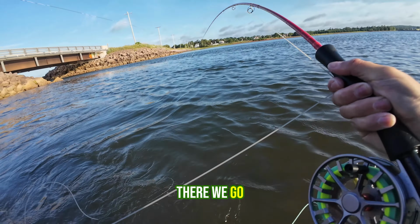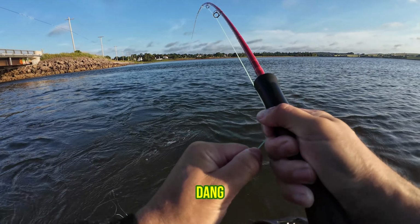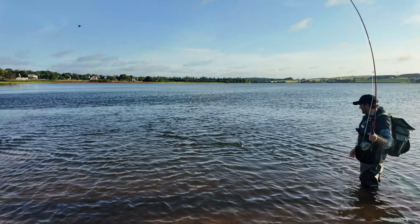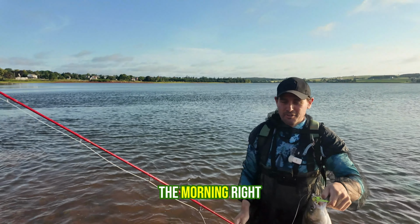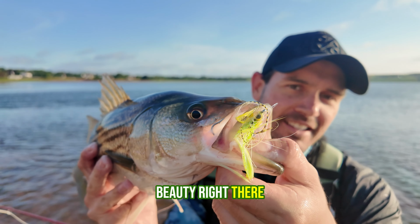There we go. Yeah, nice. Dang. He's using that current to his advantage. I'm starting to wonder if it's the same bass every single time. Oh yeah, it's actually the nicer one of the morning right here, guys. Look at that beauty right there.